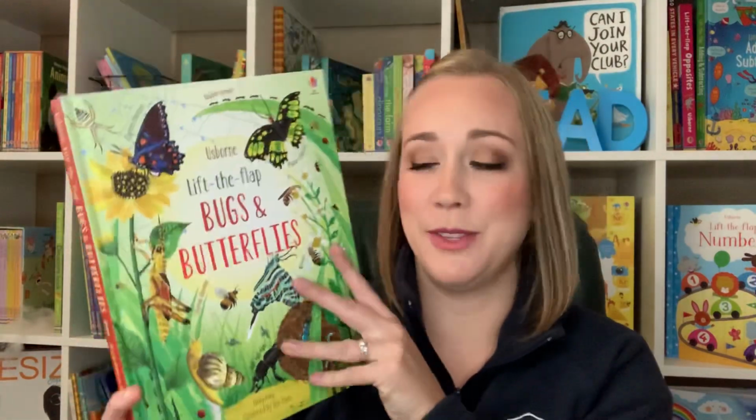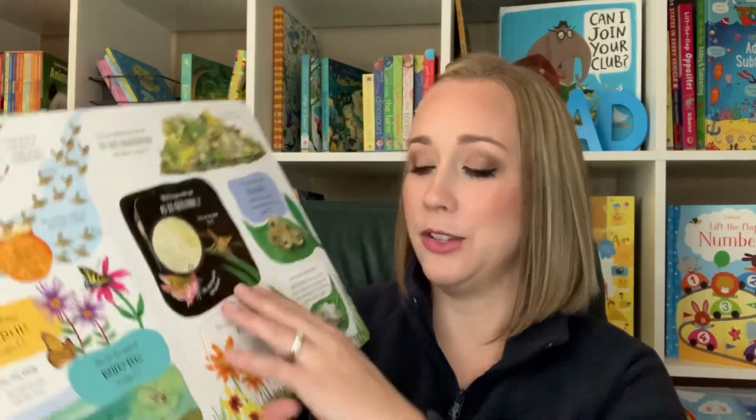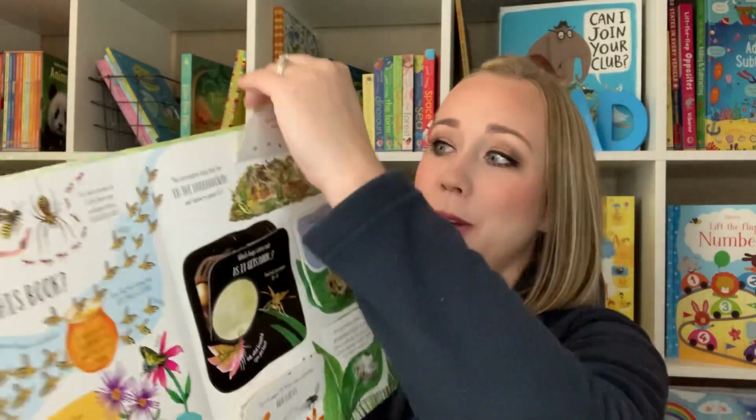A couple for the older readers that we have. We have a new Lift the Flap Bugs and Butterflies. This one's really cool. I just bought my son one of those butterfly farms, and it's been really cool to kind of compare what's actually happening in this book, and it kind of explains that to him. So this is a major flap book, lots and lots of fun flaps everywhere.